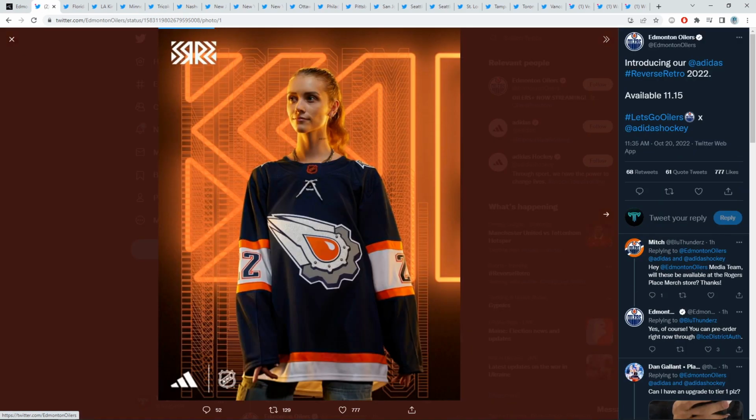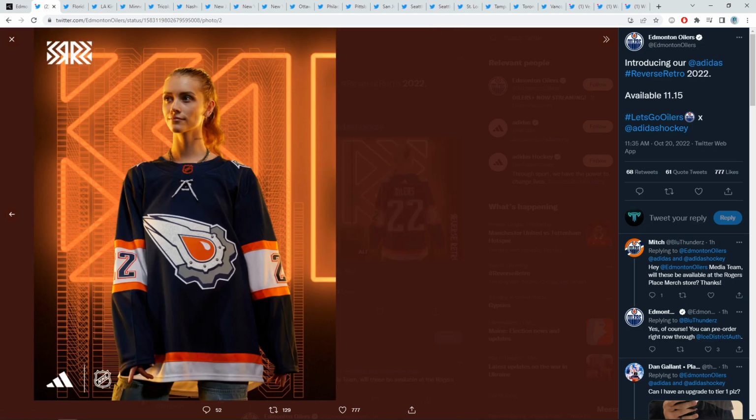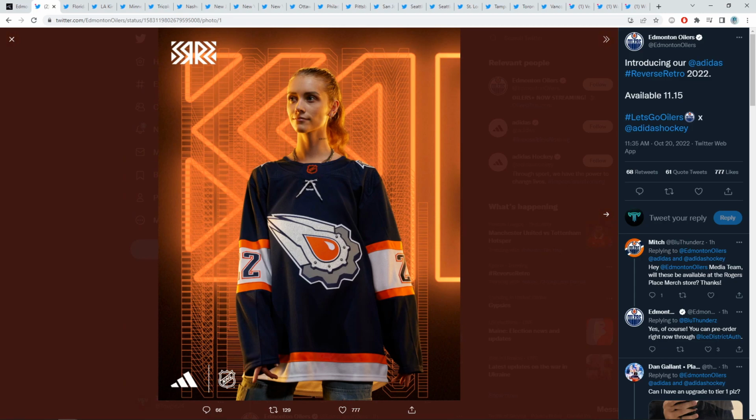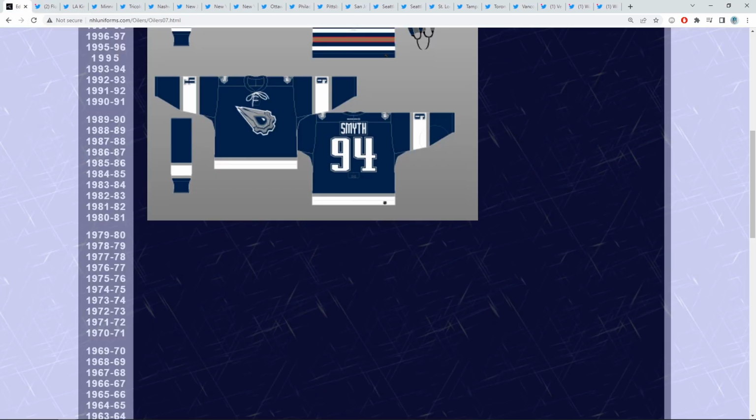This time out, they mix in the orange to the McFarland. I like it. I like it a lot. I still think I like the original version a little bit better. But in the grand scheme of things, is this one of the better reverse retro 2.0s that are out there? Absolutely. It's a pass for the Edmonton Oilers, and I think this will be a rather popular one, all things considered. But I do like it quite a lot.